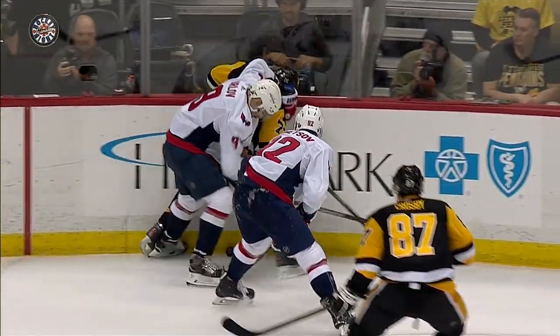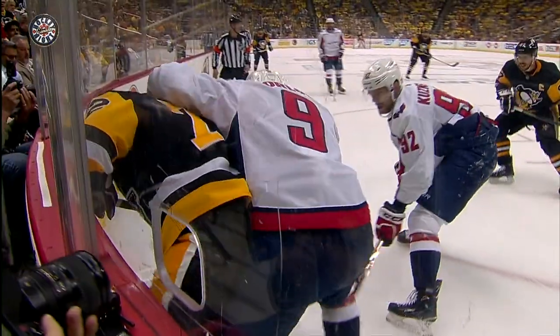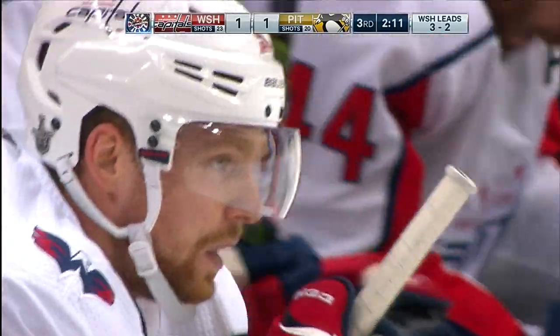And here's the play, the left leg there makes contact with his ankle, and down he went. Right there. Just two penalties in this game. They both came in the first period.